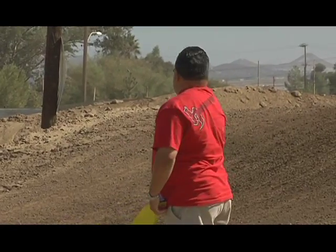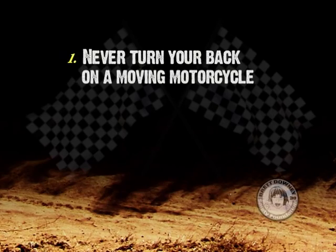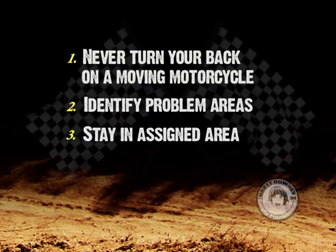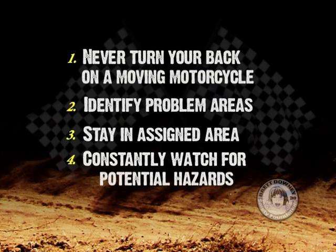What are the most important on-track responsibilities that a flagger has? Well, first, you never want to turn your back on a moving motorcycle. Next, you want to identify the areas where incidents are most likely to occur. Third, stay in your assigned area unless you are instructed to leave. And fourth, you need to constantly keep an eye out for debris or anything on the track that can interfere with competing motorcycles. And finally, be aware of people in your area. Spectators should never be on the track.